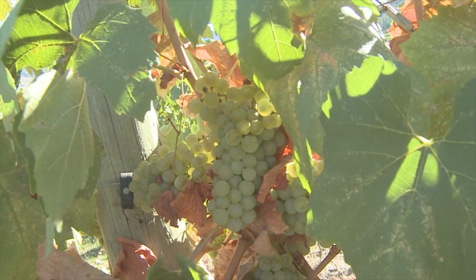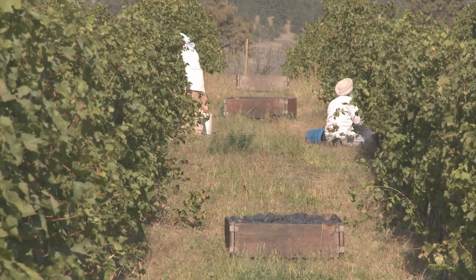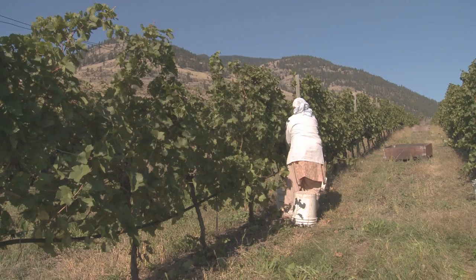But long before that, we're in the vineyard, we're pruning the grapevines. That's the first thing that we do. Generally, we start that in the dead of winter, around the 1st of January. We'll be in here and prune back the grapevines.